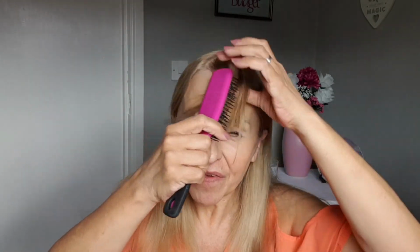So when my hair is dry, this is a sculpture spray. It's a gel spray. This is one by Style Expertise. I got this in Superdrug. It's just a setting lotion. Some of them are very hard though and can be quite harsh on the hair. That one I find is quite good.